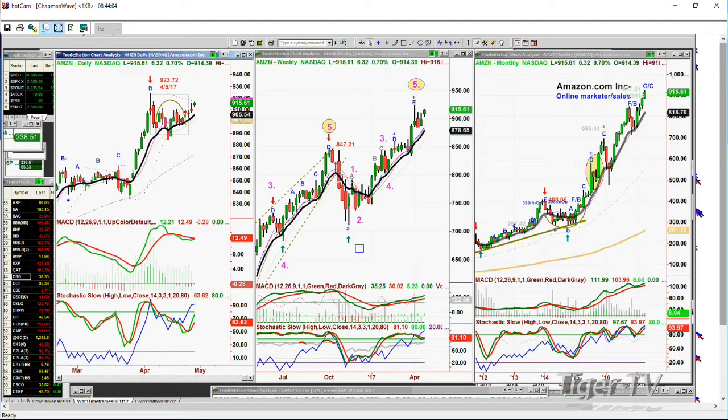I want to explain why. I just explained in the commodities the divergence between the dollar and gold. I wanted to just continue the theme. Look, you've got Amazon at 9.15, up 6.30. The all-time high on the 5th was 923.72. In my work, it's gone to a gray leg A, and then a peak A, a gray leg B, which it's in, which is under the previous high.